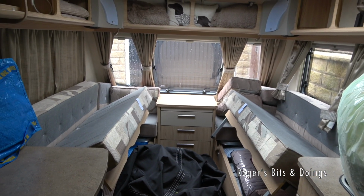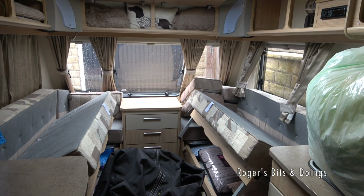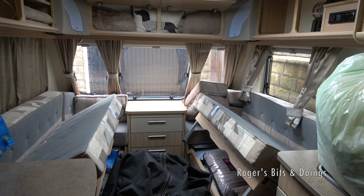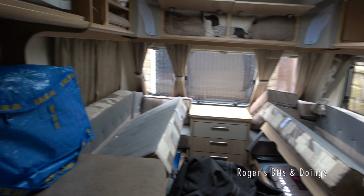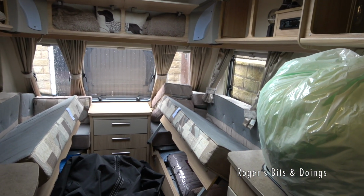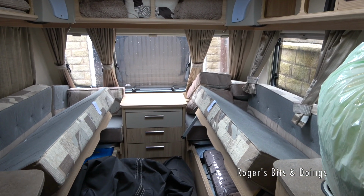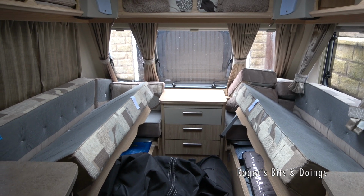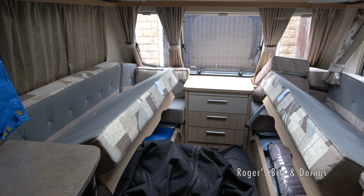So this is ideal. We couldn't find anywhere to store this caravan, and the neighbours have been fine with it. It's not in the way, it doesn't block anyone's view. In fact, it gives two of our neighbours a bit of privacy from each other. None of them have complained, and I'm really glad we've got the caravan on the drive, because the extra storage I've made use of has been very, very welcome.